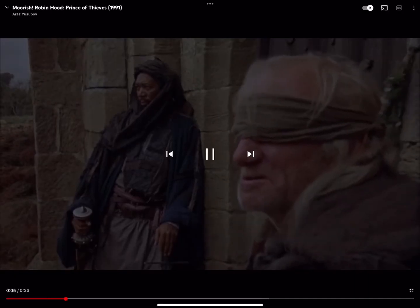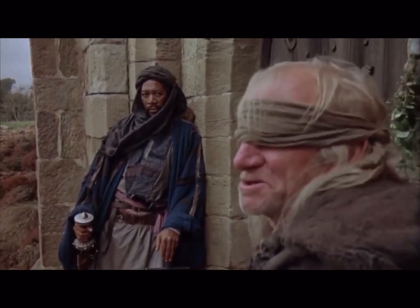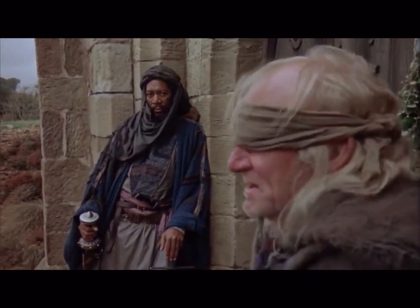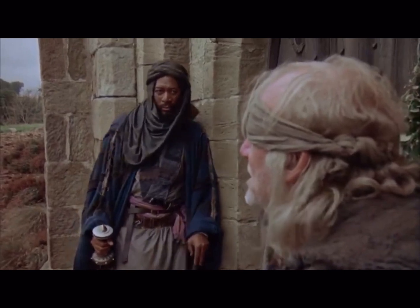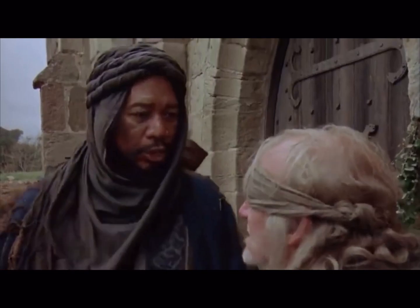Curse on Moors and Saracens. Were it not for their ungodly ways, Master Robin would never have left. What manner of name is Azeem? Irish? Cornish? Moorish.